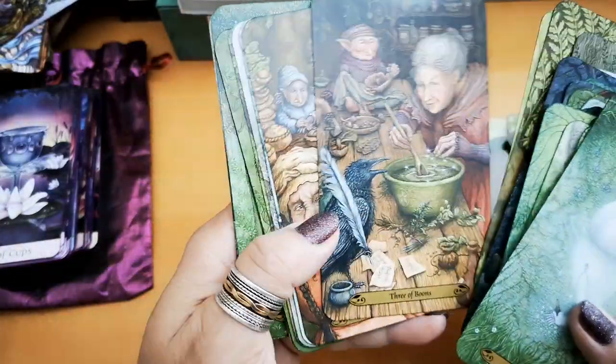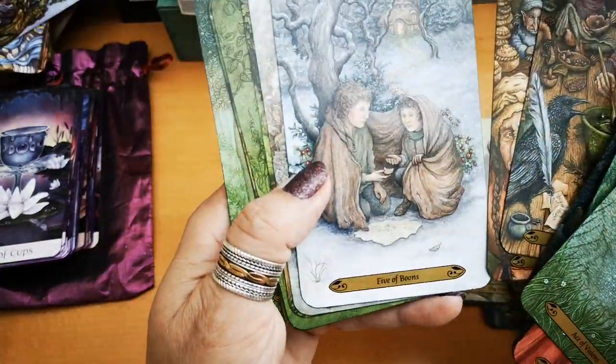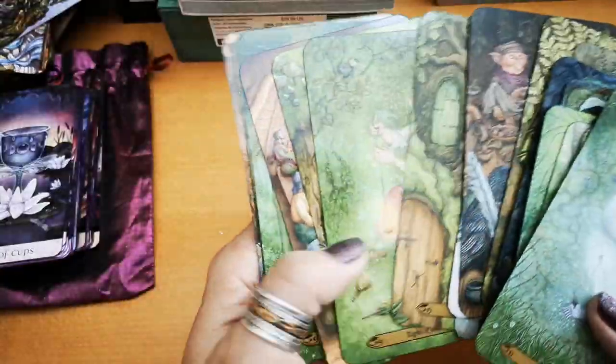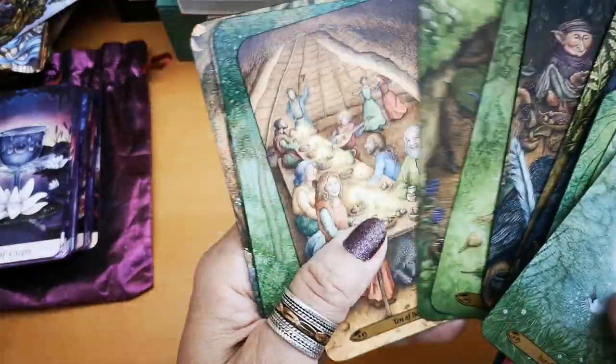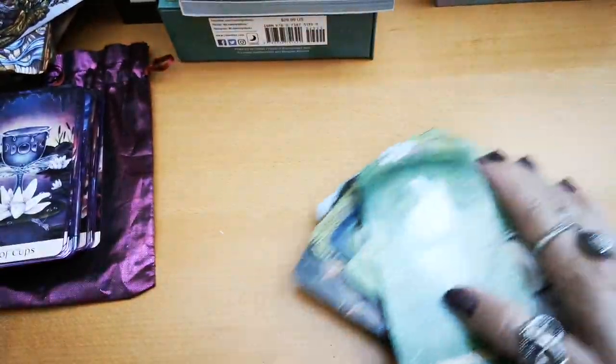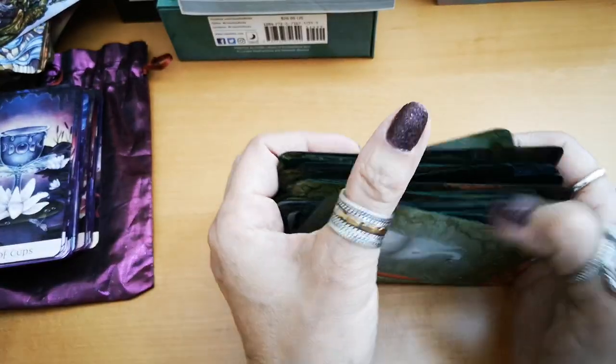And then here is the Suit of Wands, which is the Boons. I'm sorry, the Suit of Pentacles. I'm distracted because of the imagery and I'm not thinking about what I'm saying. So excuse me if I make some mistakes. So now I will concentrate more.